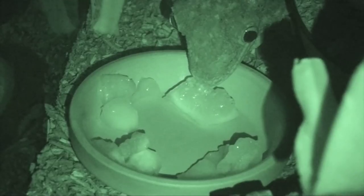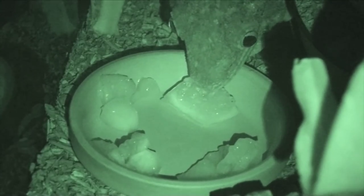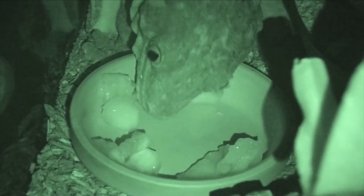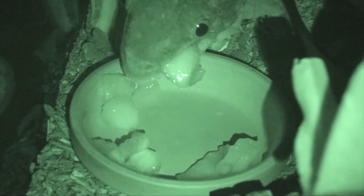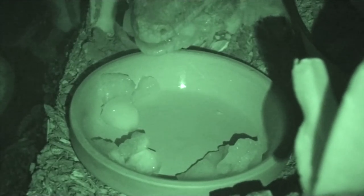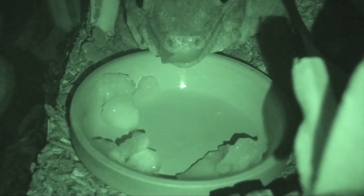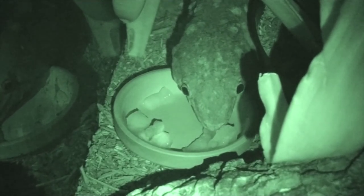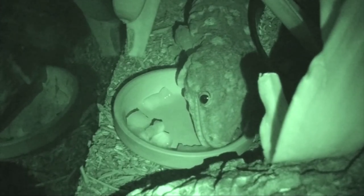So right away you can see she's going for the fig. Oh wow, yeah, she's very excited about the fig. Very nice, very nice. And it looks like she's about to go for the banana next. Yep, she's munching on that banana.